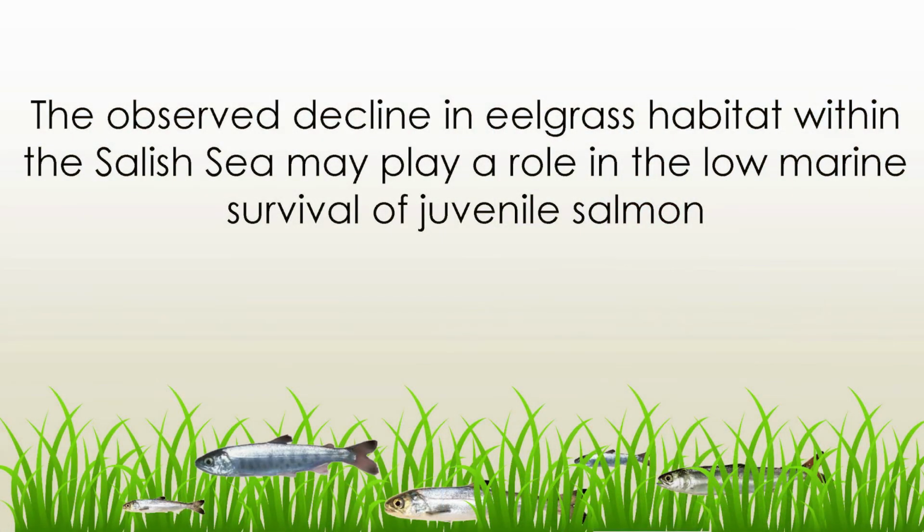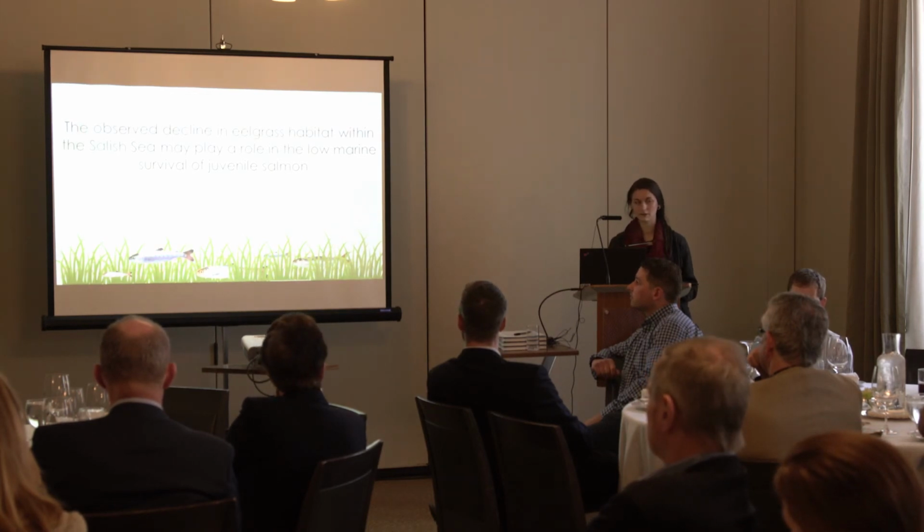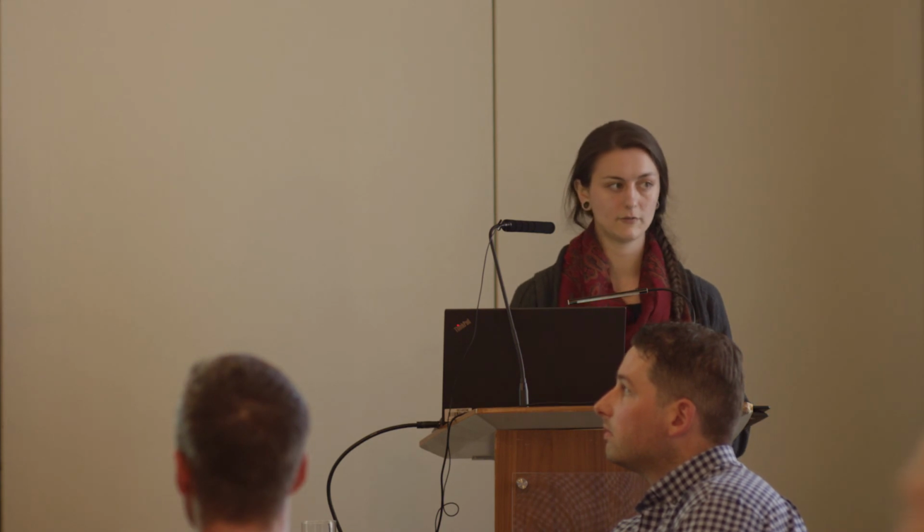And so the conclusion of all this is that we have observed some eelgrass declines occurring in these sites in the Southern Gulf Islands, and considering that they are fairly undeveloped compared to some other places within the Salish Sea, it's likely that these declines are probable elsewhere. Of course, more investigation would need to be done to be able to say that for sure. But if this is the case and that the declines are more widespread than just this little area in the Southern Gulf Islands, then definitely eelgrass habitat loss could potentially play a role in low survival of juvenile salmon.